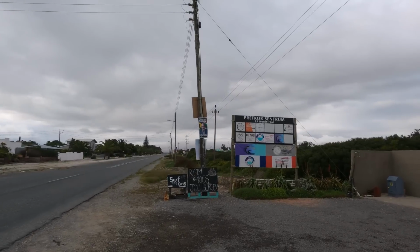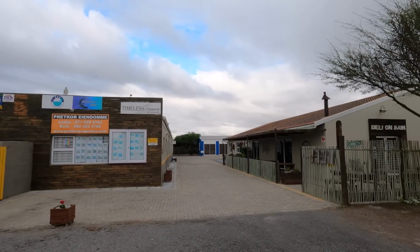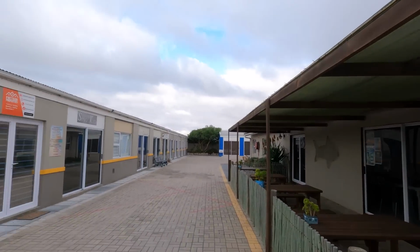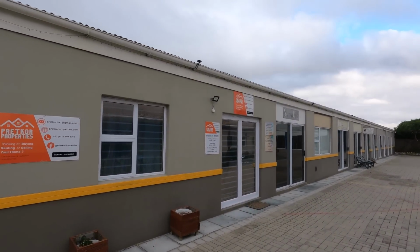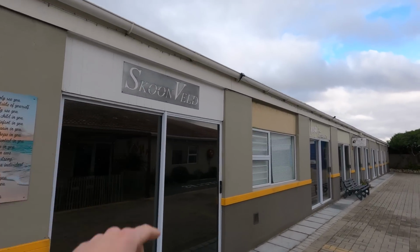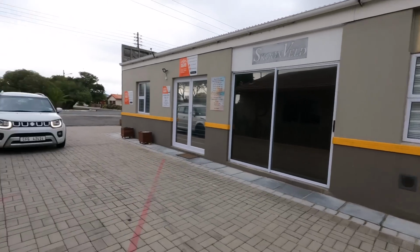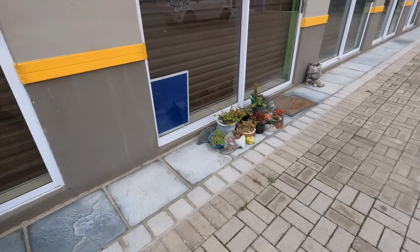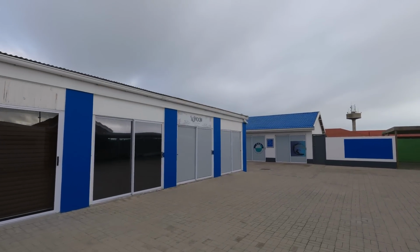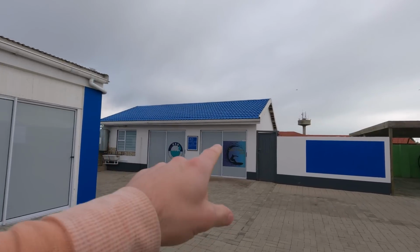In those years. And here we've got a centrum of some sort, maybe the commercial hub of Dwarskersbos. What do you have here? Delhi. And yeah, they'll probably all be closed because it's Sunday. But yeah, here you go, more businesses, property businesses. Schoenveld, not sure what that is. You've got arts and crafts and more people here. Hello, hello. Yeah, it's a beautiful little display here. Very nice. Yeah, so it's a shame they're all closed, but to be honest, that's probably what you'll get on a Sunday. Yeah, surf shop.